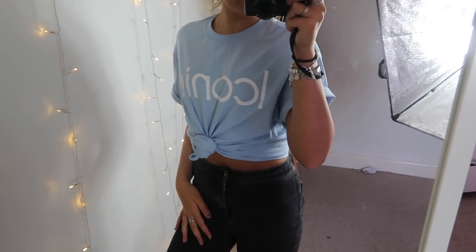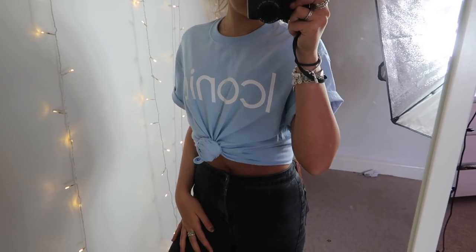And loads of my friends said that they really liked it. So yeah, I think I saw it on Saffron's Instagram. I think that's where I saw it originally. And then when I saw it in their what to wear section, I was like, I'll take that, thank you. So yeah, really, really comfy and I really do like it. I'm not sure how much it was.